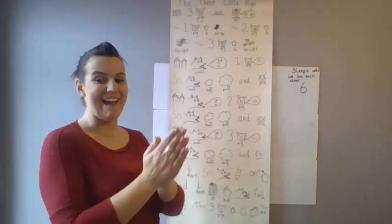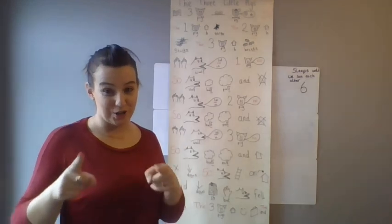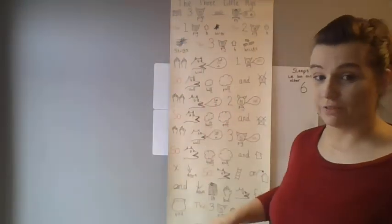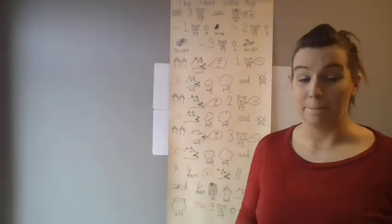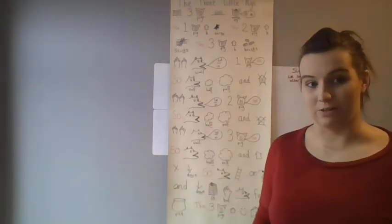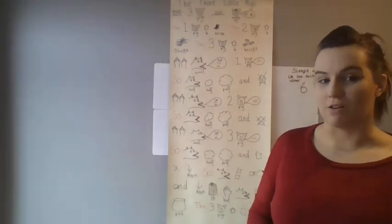The end. Oh my goodness, Reception, you are superstars. Well done. And I will take a picture of this so you can see it a bit more clearly and practice it at home. But don't worry, we don't need to write our story map out this week because we're going to do some more thinking about our story tomorrow, okay?